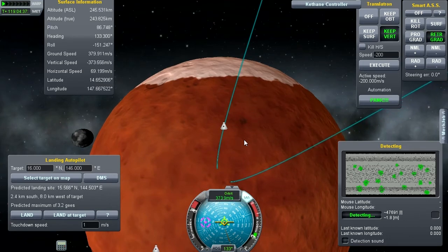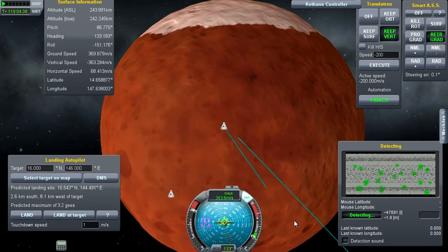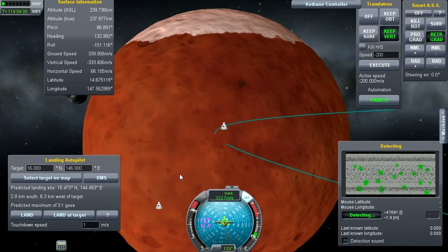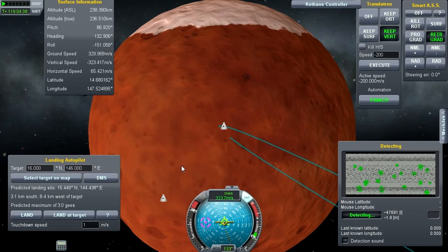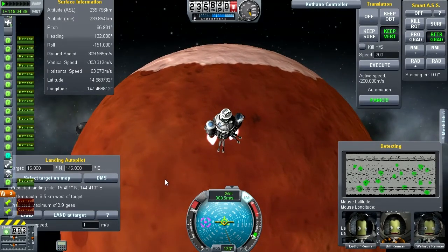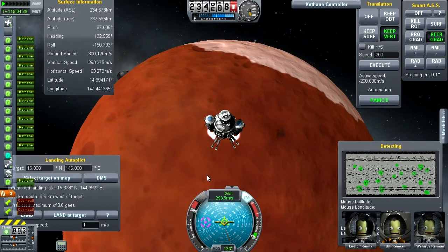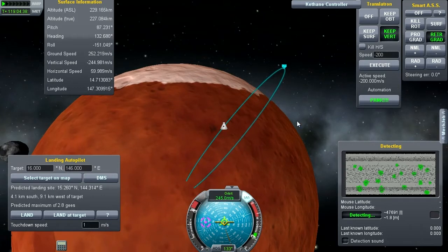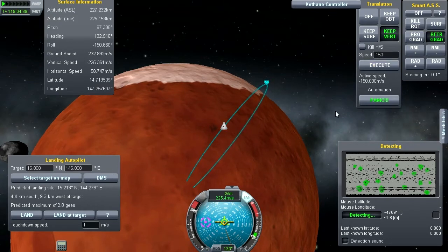One thing that concerns me is that I'm still not seeing any detections below us, and that's the whole point, is to land on one of those spots. It could be far enough off the target that we'll have to adjust it. Very glad that these Nerva engines don't use tons and tons of fuel per second. Okay, let's adjust this to 150 and get our velocity down to 150 meters a second. And when it is down to that, see about a course correction to get back on our landing target.